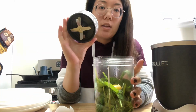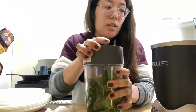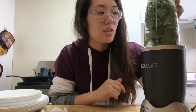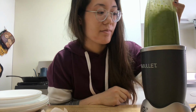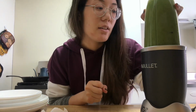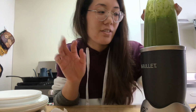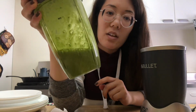Alright, and then I'm going to put the blending cutter or chopper onto the cup. Tighten it up and put it on our blender. 1, 2, 3. Alright, it's almost all combined. Let's blend it for 5 more seconds and then we'll be ready to cook. 1, 2, 3. That looks good. So this is our eggs blended with our spinach.